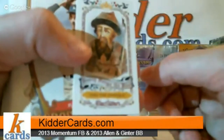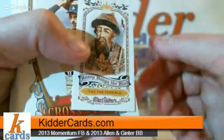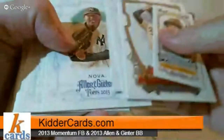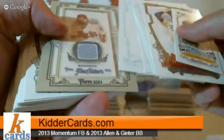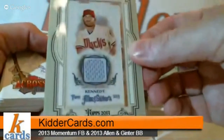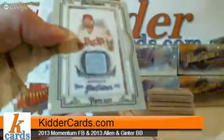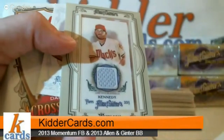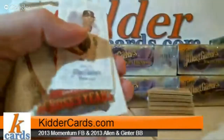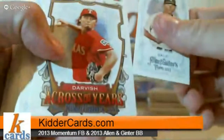Ivan the Terrible. Mini. Koufax across the years. Wow, very early in the box, a second framed relic, Ian Kennedy for the Diamondbacks. Again, not numbered. Goes to John. Congratulations, John. Like those framed relics. Chris Sale with the White Sox, mini. Darvish across the years.